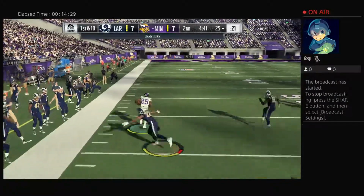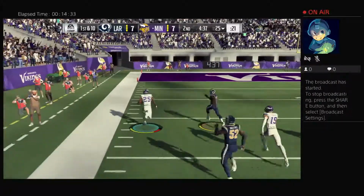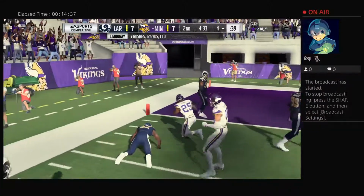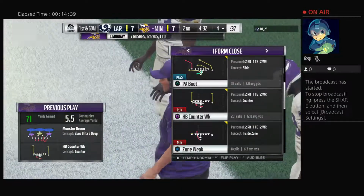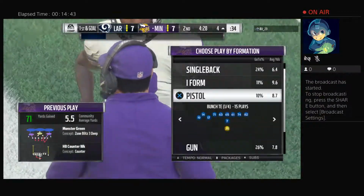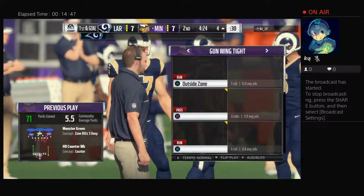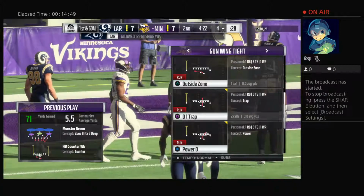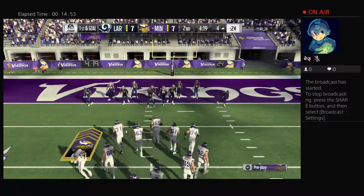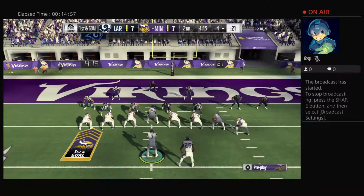Oh, fancy running by Murray. Oh, he's got a little daylight. And he takes it down deep into enemy territory. A big run that time by Murray. 71 yards. Hurry up, here we go.